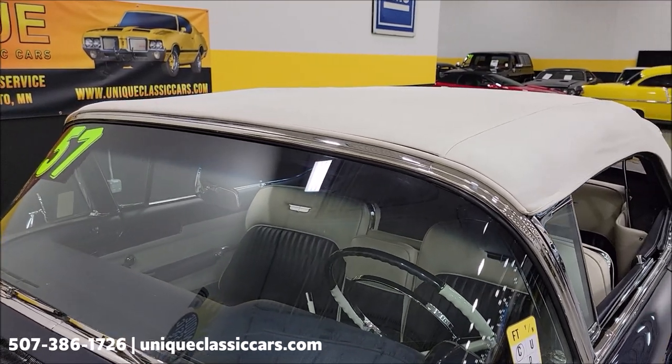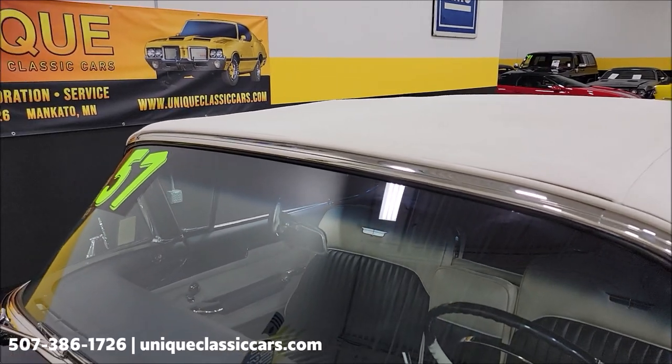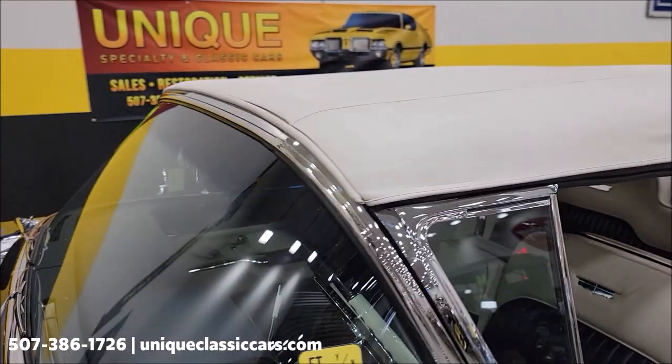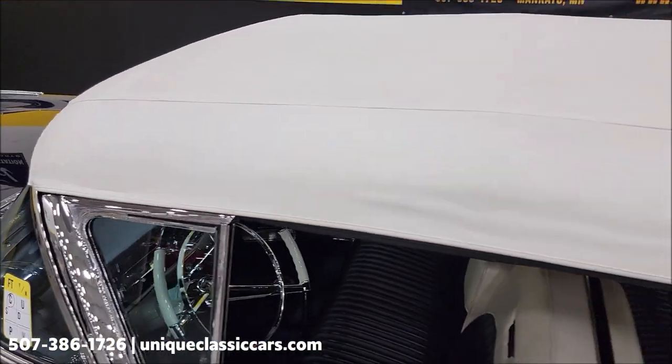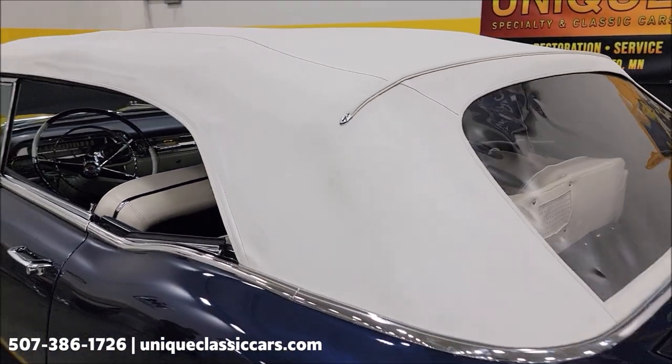And wanted to get you a quick little video here of the top up also, so you can see the condition of this. Obviously fits very nice above the windshield. Now it is a power top. It functions as it should. Power top switches on the dash. White vinyl interior. And like the rest of the condition of this car, just what you would expect.